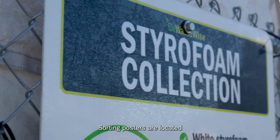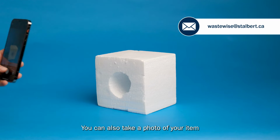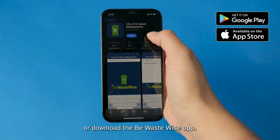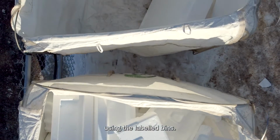Sorting posters are located at the bins on site and staff are here to help. You can also take a photo of your item and email it to wastewise@stalbert.ca or download the Be Wastewise app. Make sure to separate your styrofoam using the labeled bins.